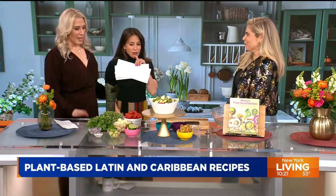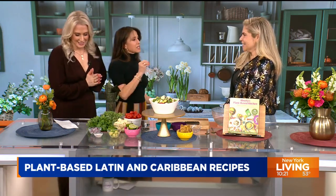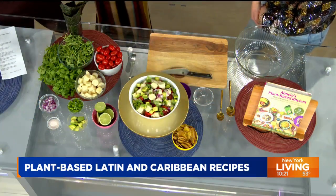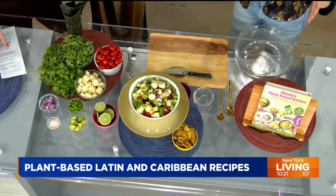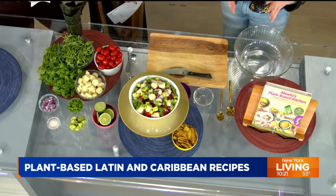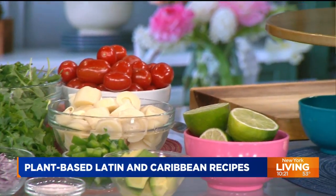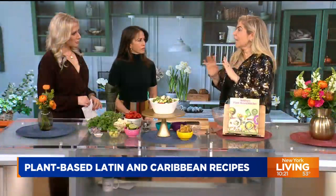I love the term. Okay, you have delicious produce in front of us. And this is an example of take a dish that is not plant-based, which is ceviche, which traditionally has fish, but you're making it plant-based. Yes, so the book is centered around traditional Caribbean and Latin dishes and clever ways to upgrade them, but in a really easy way, right? None of these recipes are complicated. They don't take any more than 30 to 35 minutes, and they all incorporate ingredients that you have at home.